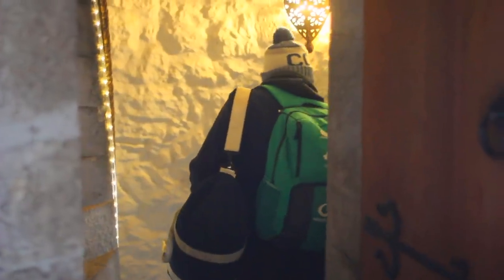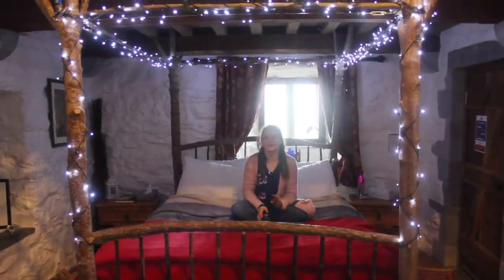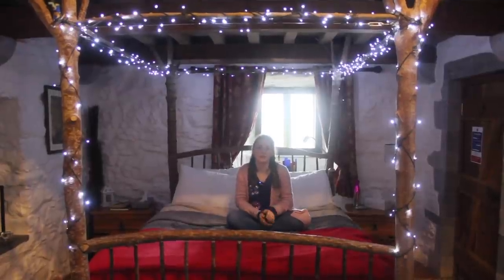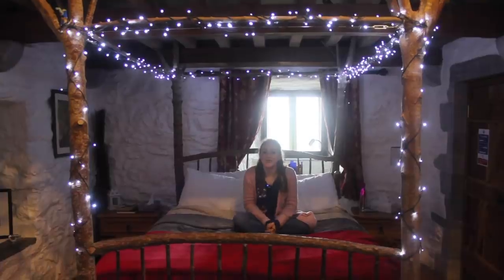Be careful. Part of the charm about Cahir Castle is actually the owner. His name is Peter. And he has amazing stories from over the years of building the castle from scratch, growing up in the castle with two kids. So when you come to visit Cahir Castle, let Peter tell you a few stories.